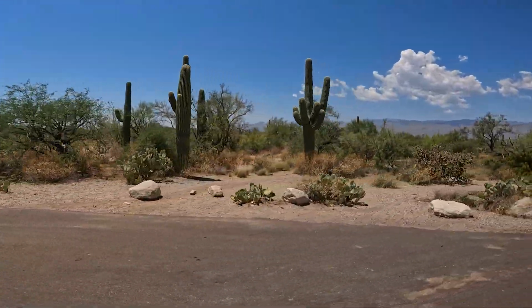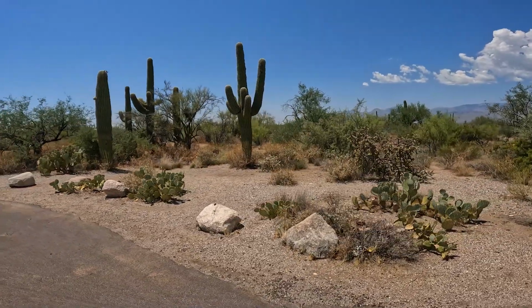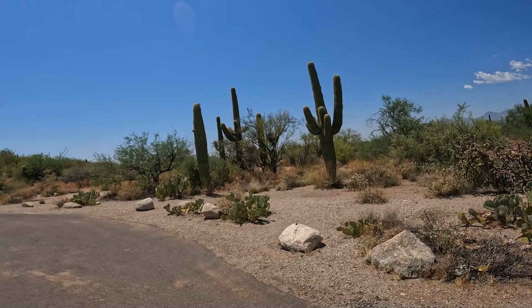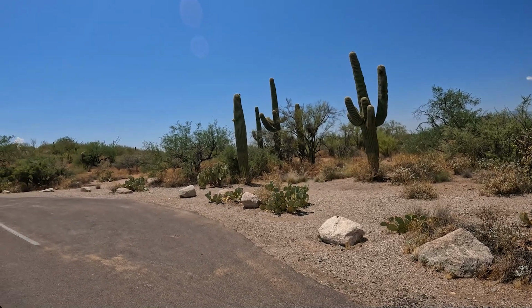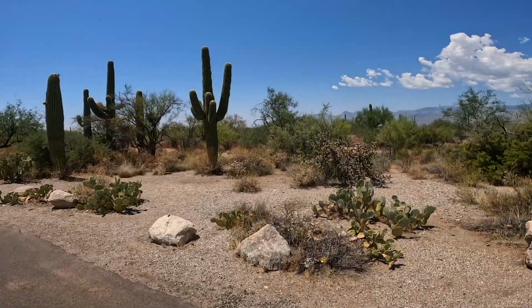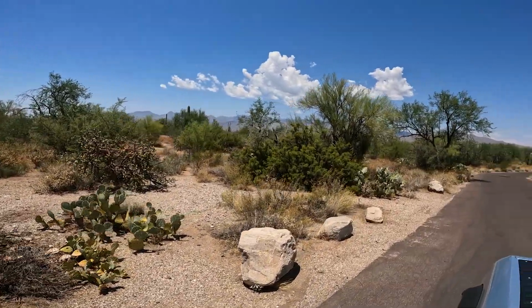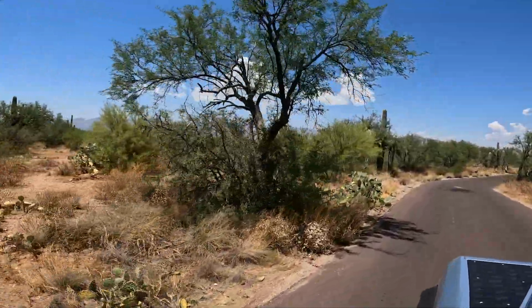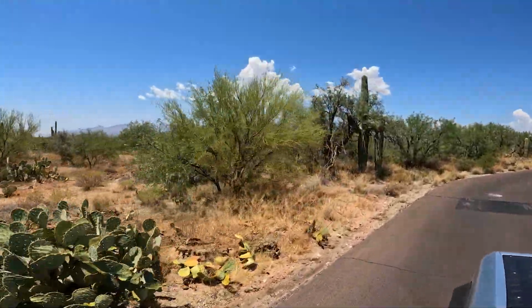Wow, those are some big cactus. Now, they're not as tall as that one at the entry. Those are probably 15. That one in the back that's the tallest is probably 20 feet tall. And again, that one I saw at their entryway was 30 feet tall. But really interesting.